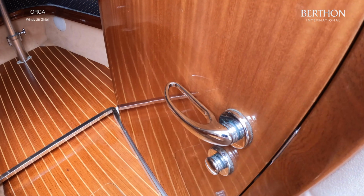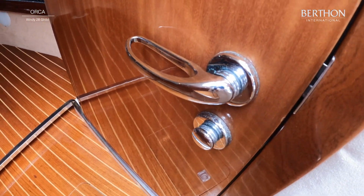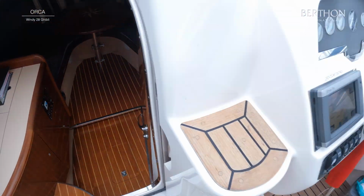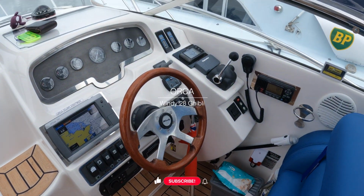Look at that. This boat is 18 years old. It's an absolute credit to her owners. She's called ORCA. She's on the market now. Please do call us if you need any more information on her.